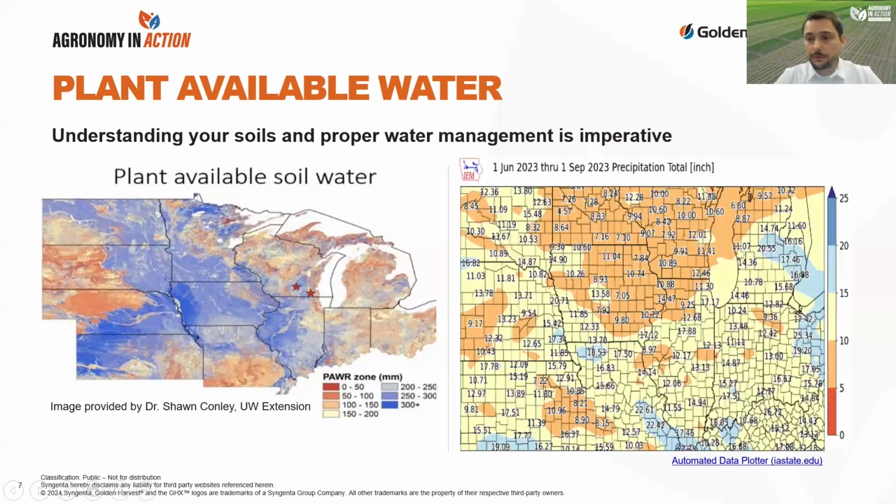This is a map that we pulled from some Iowa State weather areas, so look at where you're located. But if you take your soils and you add in what we got from a rain precipitation standpoint, you can start to add up and figure many of us got a lot of moisture for our plant to use, and this rain came very timely throughout the course of the year. So I think that was a large factor for us.